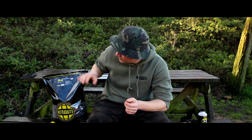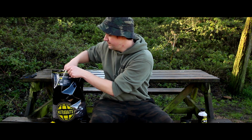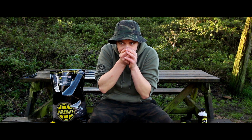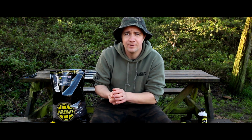So there's going to be a range of pellets as well. These are the 8 millers. They're incorporating the code liquids and a tractor profile into a fish meal pellet. And they smell really good.